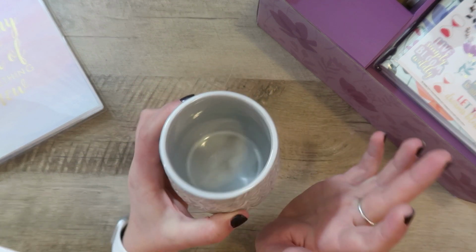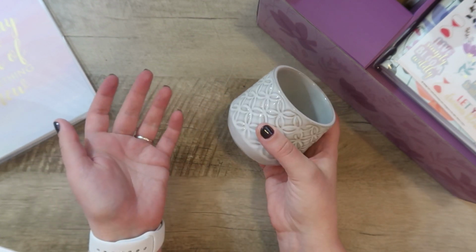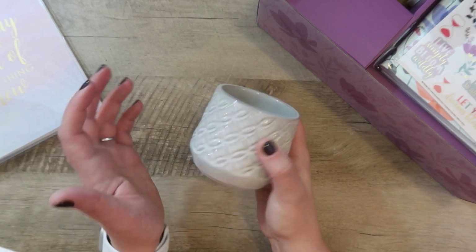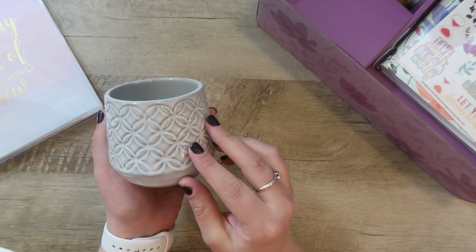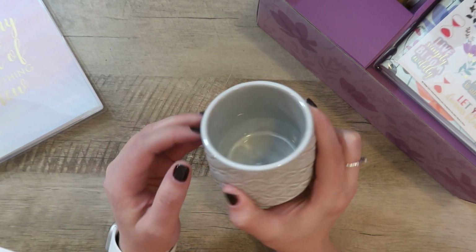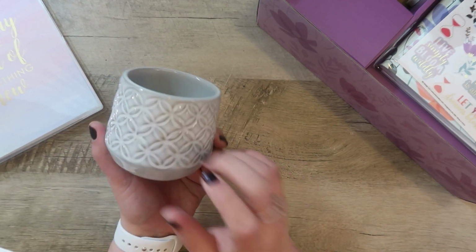So when people asked me if this was mostly planner, if there was any lifestyle, I didn't want to say yes, 100% planner, because this could be viewed as a lifestyle item. However, you can stick pens in this and it could be a planner item. You can also put makeup brushes in here. There are a lot of things you could do with this. You could use it as a cup too, like a drinking cup if you really wanted to, a teacup. It's ceramic, so it wouldn't get hot. So there are a lot of options. I think this is really cute.